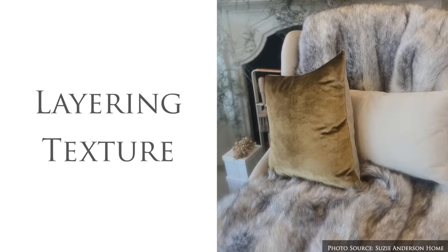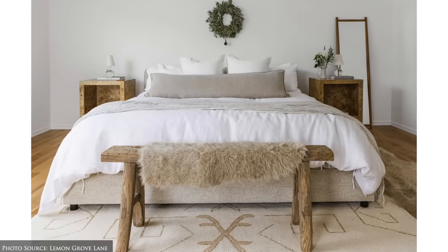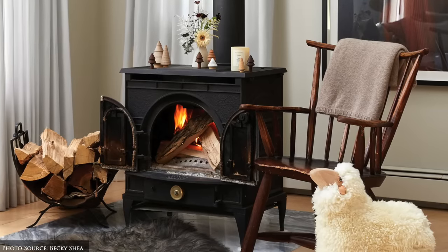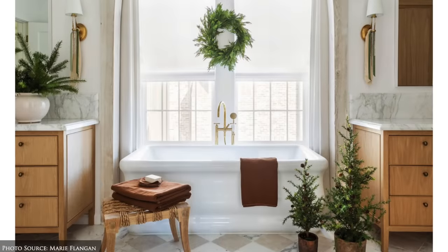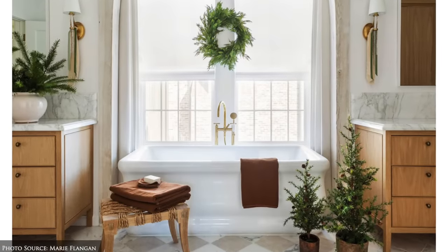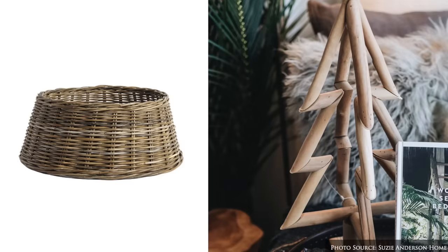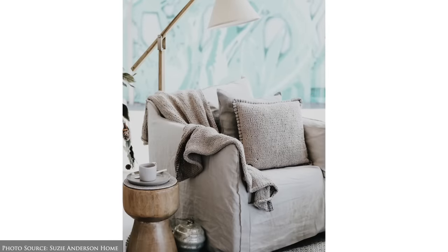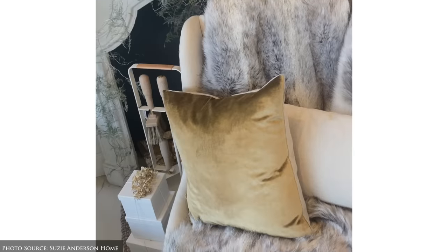Layering. Layering is key in this theme. We recommend incorporating a mix of natural woven materials, rustic textures, and cozy textiles. Ideas include reclaimed wood, stone, wicker, jute, marble, and ceramics. These can be softened by knitted blankets, faux fur throws, and sheepskin rugs for added warmth and comfort.